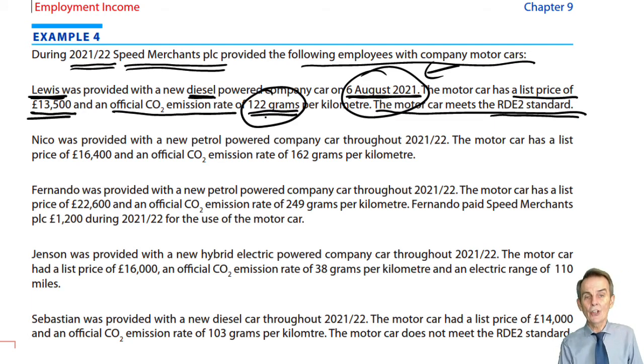Well, 122 does of course exceed 55, but we only add 1% for each complete 5 grams per kilometre in excess of the 55 gram cut-off figure. So what do we do? We round down to the nearest multiple of 5. That's 122, which rounds down to 120. 120 minus 55, that's the excess above the 55 limit, divide by 5, because we add 1% for every complete 5 grams per kilometre. What does that give you? Times 1%. That's the addition, add it to 15, and that will be the figure used to apply to the list price, to allow you then to time apportion from that date in the 21-22 tax year to determine the assessable benefit.